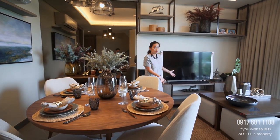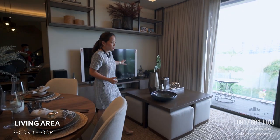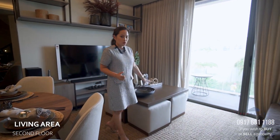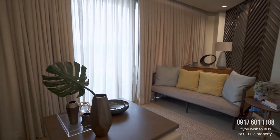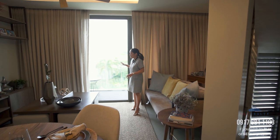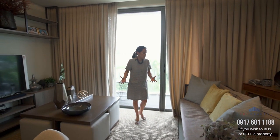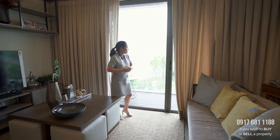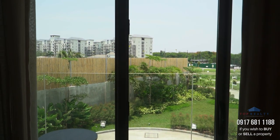And then right over here is your living area. So you have here your TV, your entertainment wall. You have here your couch. And then all of this space is overlooking your balcony. So from here, even in your dining or even when you're chilling here in the sofa, you have a sweeping view of the entire development.